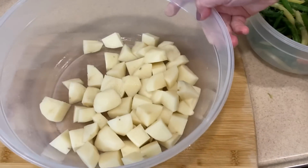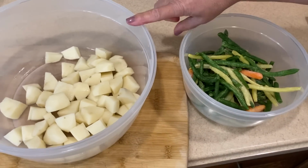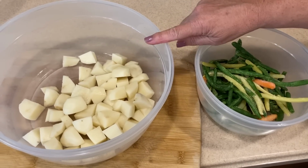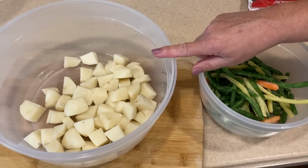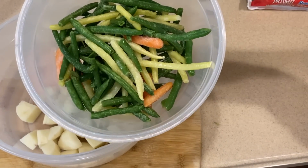And why did I separate the potatoes and the string beans? Why not do them all together? Because these have to cook longer than the vegetables. When we add the chicken to the oven, we're going to add the potatoes with it. And then about 15 minutes before it's done, the veggies are going to go in.